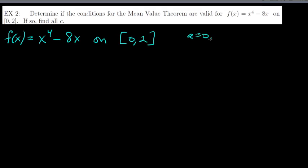Okay, example 2. Determine if the conditions for the mean value theorem are valid for this function. And let me write it down. It's just x to the 4th minus 8x. Okay, f of x is equal to x to the 4th power minus 8x. And the interval is from 0 to 2, right? So again, a is 0 and b is 2.